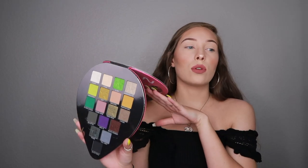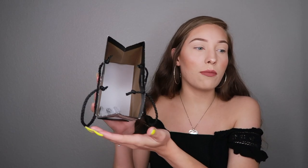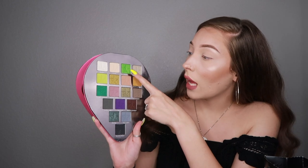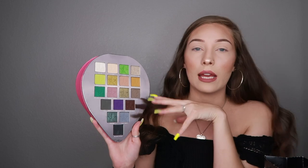But now the rules for the game. In this bag right here, I have a bunch of little pieces of paper. Y'all see them? They're all numbered 1 through 18 because there's 18 eyeshadows in this palette. So I'm gonna pull out numbers, and the numbers that I pull out are the eyeshadows that I have to use. So I could get any of these colors in here. I could get like this green and then like this one and maybe like that shimmer right there. It could literally be so random, but I don't know.